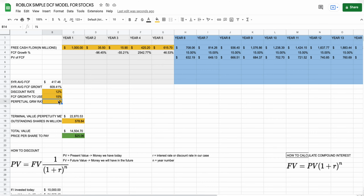And even if we give it a 2% here, which is potentially excessive, we're still getting 26%. This doesn't really affect it that much. So hopefully that gives you a baseline and gives you some ideas of how to think about the company.